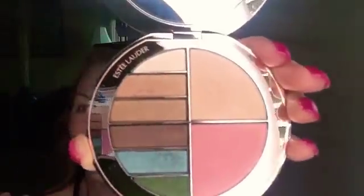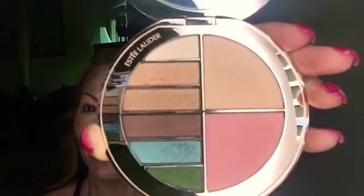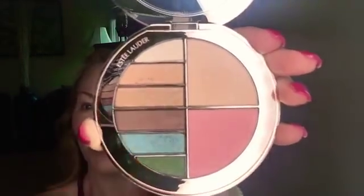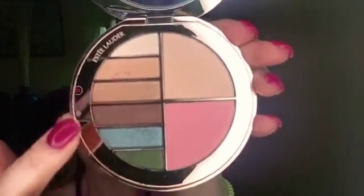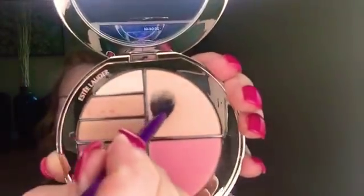Next, I'm gonna go in with the Bronze Goddess palette, and this is the 2018 palette. Every year, Estée Lauder releases a new Bronze Goddess palette, and this is the one for this year. And I've been playing with it a lot. I'm already making a dip into some of these shades, but I'm gonna show you how I like to use this palette. And I'm just gonna take a Real Techniques blending brush, and I like to go into the highlight here.